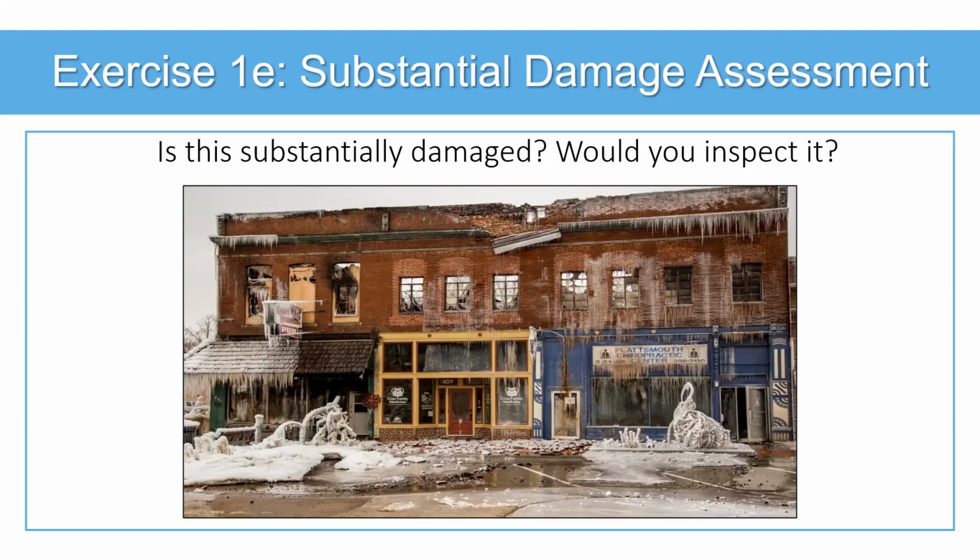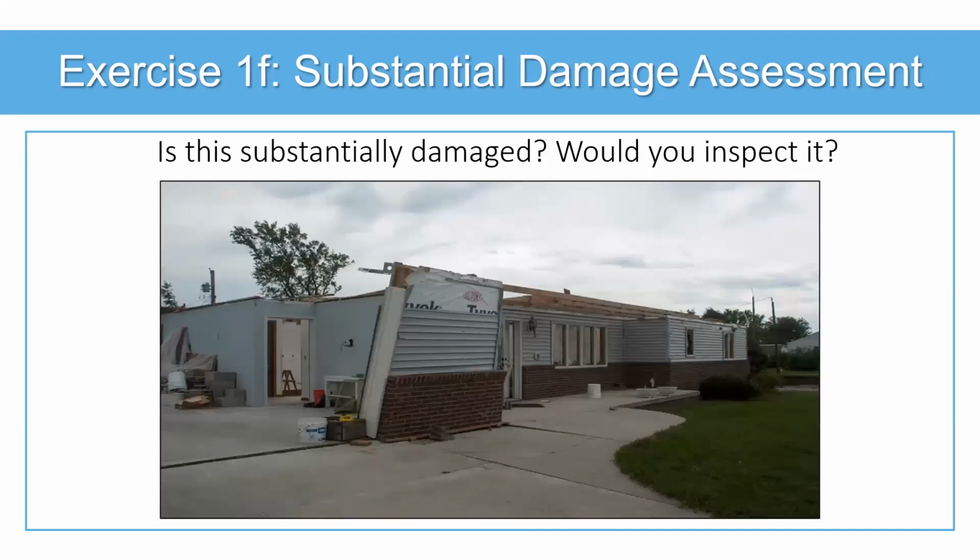Okay, great. Let's go to the next one. I think there's a couple more. What do you think about this? Is it substantially damaged, and would you inspect it?